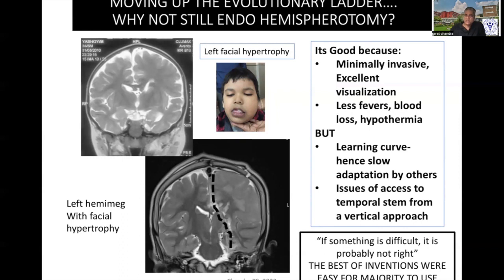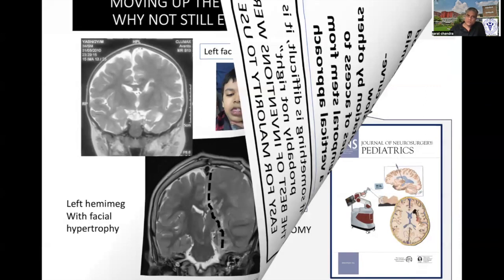So we have to understand that any new techniques that we devise should be easy enough for a majority of the surgeons to do. Only then could it be applied to a majority of the patients. And I believe firmly that the best of inventions were easy for the majority of people to use, or physicians to use. So we decided to evolve.